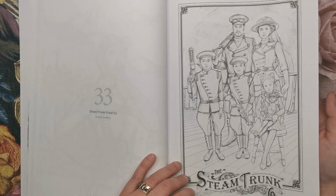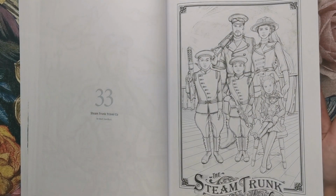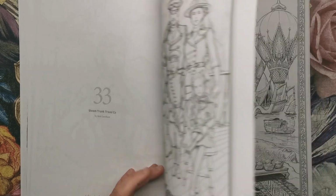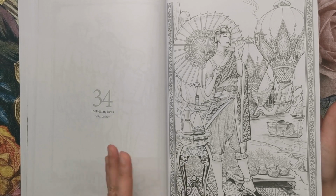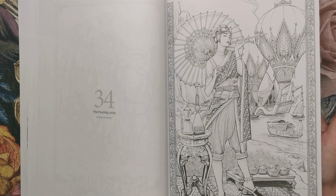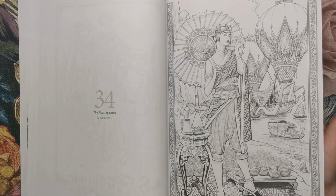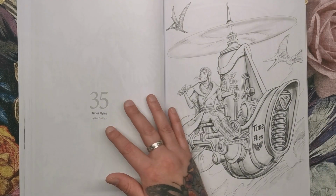This is Steampunk Travel Company, another fantastic one. I love these little ones that are set into frames and they've got the title and everything. The Steampunk Travel Company Crew. This is the Floating Lotus, so another Eastern inspired illustration. We have a beautiful and very decorative hot air balloon over there and some ships as well. And then we have a really intricate clothing pattern going on here. And of course she has, what do they call those things? It's not an umbrella. I know what they are, but I can't remember. So she's got one of them.